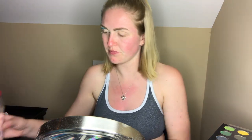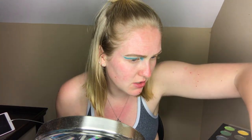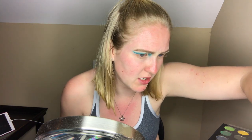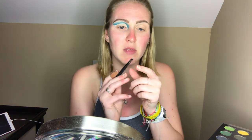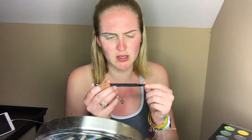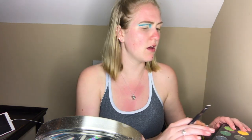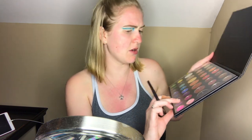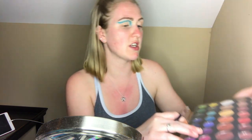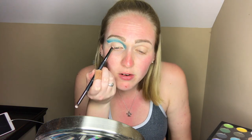And then I'm gonna go in with yet another little tiny brush. I'm gonna have to wash all my tiny brushes after this. But I'm gonna go in with this angled brush. This is by It Cosmetics. This is their liner side. And I'm gonna go in with this shade right here. Actually, I'm gonna start with the pink side. It's called Pinkity Drinkity. And I'm gonna be tapping that on my inner half of that crease.